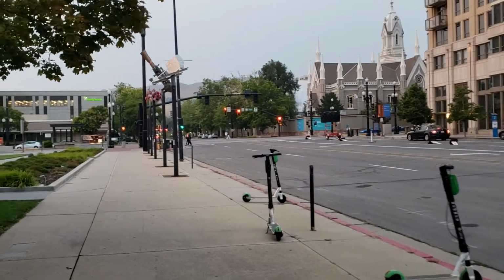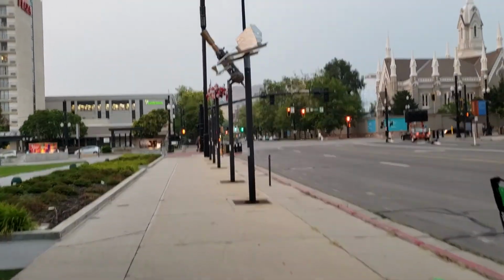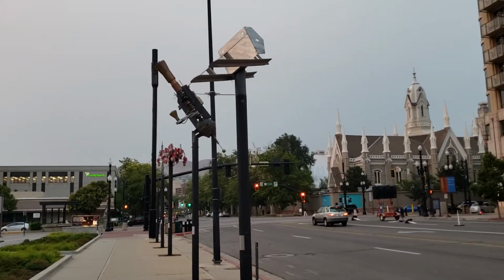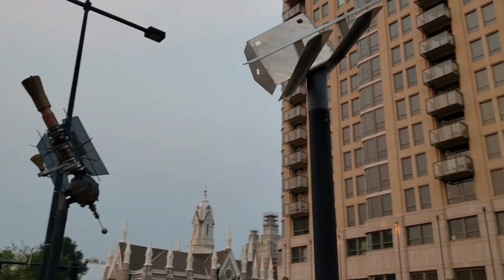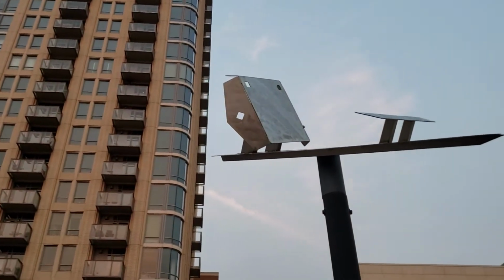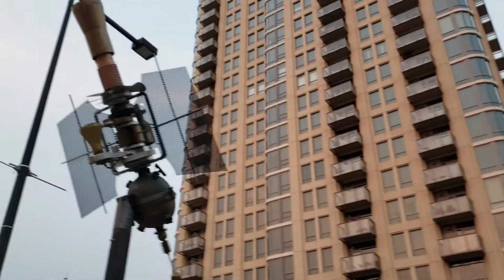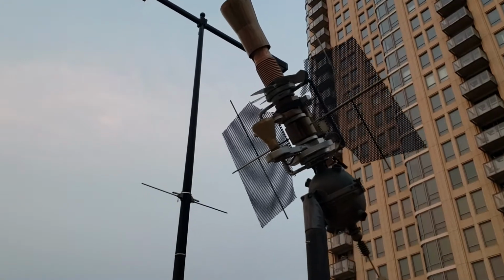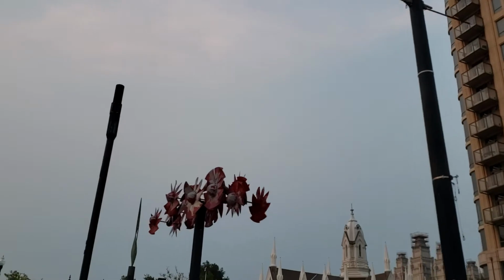The reason I came down here is they always seem to change these things up, because I've seen different artworks featured here in the past. I'm not going to even know what these are, to be honest with you. What is that? I don't know. This one looks like a space satellite. Although who knows, maybe it's an engineering type of thing.